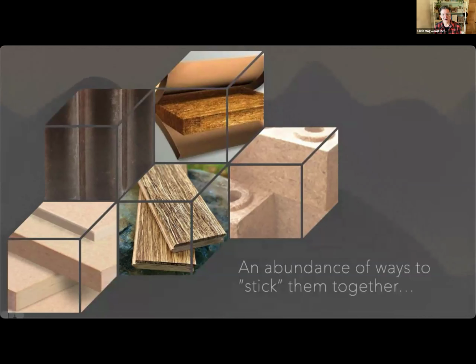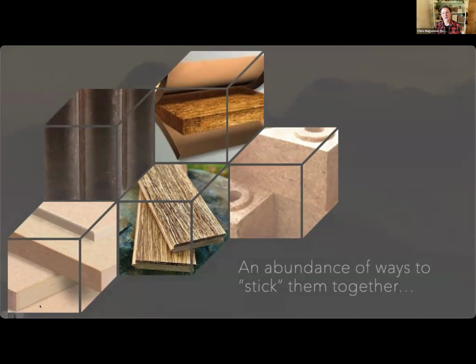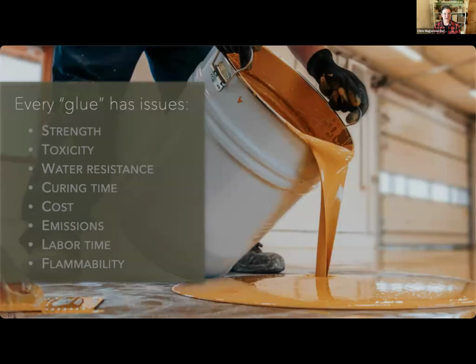but all of these glues work, and all of them show up in the built environment, but all of them tend to have one or more major drawbacks, and that could be toxicity. It could be a reliance on fossil fuels. It could be the need for a lot of energy to create the heat and pressure to treat them. It could be that they dissolve when they get wet.